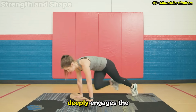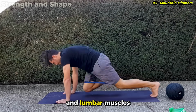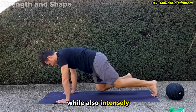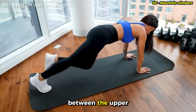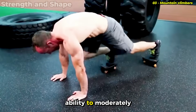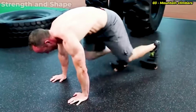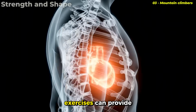This exercise deeply engages the core, including abdominals, obliques, and lumbar muscles, while also intensely working quadriceps, shoulders, and promoting coordination between the upper and lower body. The beauty of this exercise lies in its ability to moderately elevate heart rate, also offering a cardiovascular component that few strength exercises can provide.